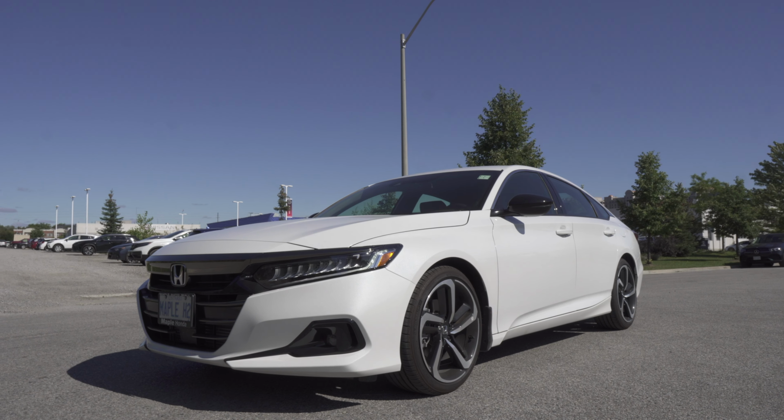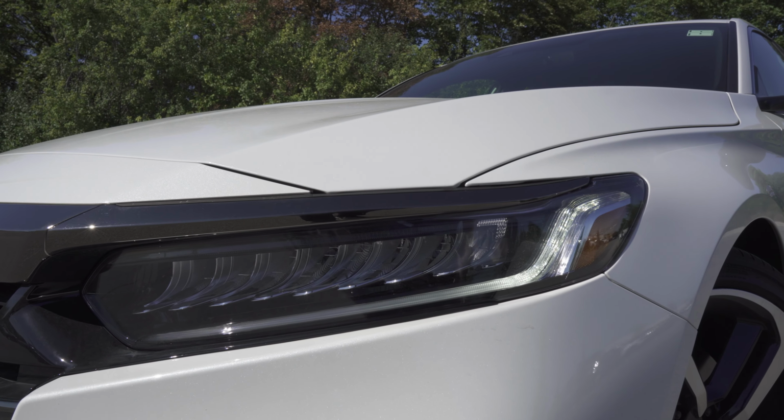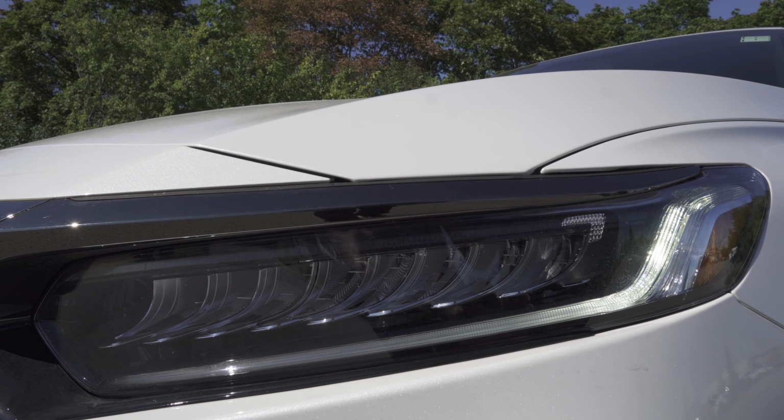The model you're looking at today is the SE trim, finished in platinum white pearl, and has a sticker price of $32,870. With all that information in mind, let us start off with the exterior styling, and specifically the front, where the 2021 Accord receives minute changes to freshen up the look of the already bold front end.